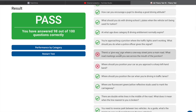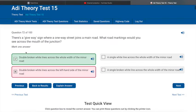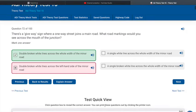There is a give way sign where a one-way street joins a main road. What road markings would you see at the junction? Double broken white lines across the whole width of the road. Oh my God, because I misread it. See how easy this is to do? On a one-way street, they go right across the top. Oh, see how easy it is? Oh my goodness.